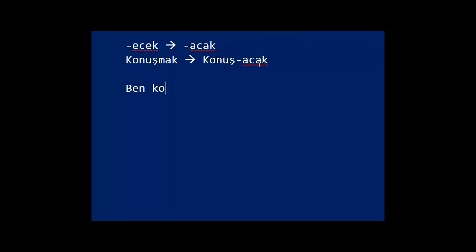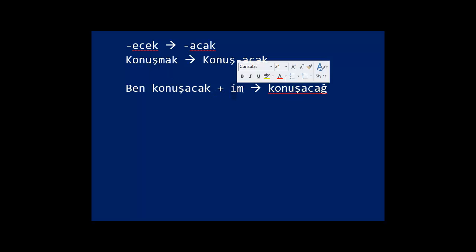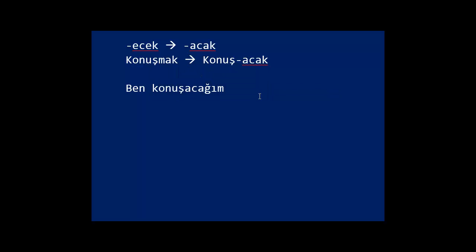Now let's see. Ben konuşacak plus im. Okay? So we have K plus im, so this case is going to be soft G, right? And then we have E plus E. So because of the A, it's going to become U, konuşacağım, right? Ben konuşacağım means I'm going to speak. For instance, ben Türkçe konuşacağım. I'm going to speak Turkish, or I will speak Turkish. Going to or will, it's the same thing in Turkish, alright?